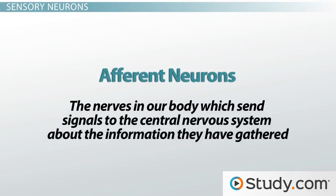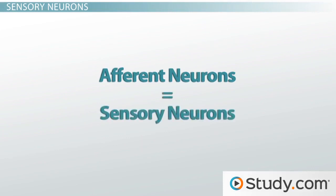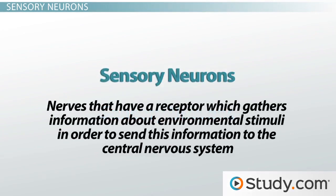Our afferent neurons, if you recall, are the nerves in our body which send signals to the central nervous system about the information they have gathered. Because the afferent neurons sense information, we call them sensory neurons. The sensory neurons are nerves that have a receptor which gathers information about environmental stimuli in order to send this information to the central nervous system.